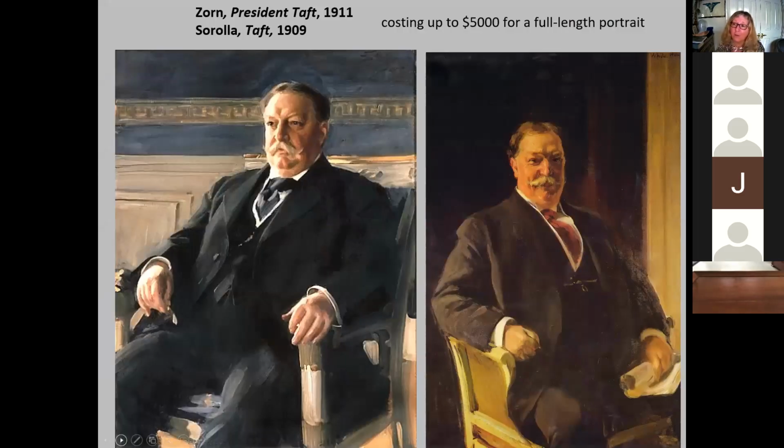And next week, when we learn about Sorolla in America, you're going to appreciate how he takes on the big boys. Anders Zorn was immensely popular as a portrait painter in America in what you and I would call the Edwardian period, alongside Singer Sargent. So I thought the best way was to do a comparison.